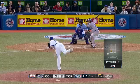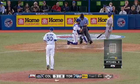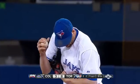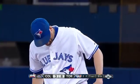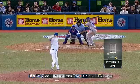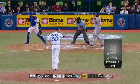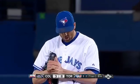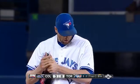1-2. Splitter in the dirt. One thing Casey Janssen has tried to put into the reliever's mind is this is the pitch. You don't want to go any further than 2-2. No. Get something to happen right here. And he will go 3-2. That looked like a slider. Yeah. Again, trying to be a little too fine.